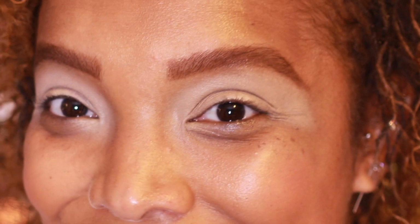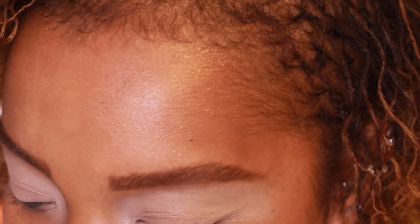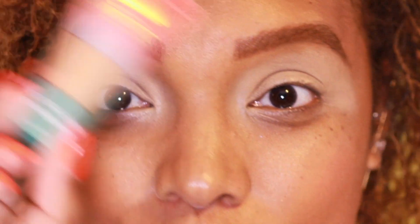So I'm going to give you 3 looks, and then we're going to wrap up with some final thoughts at the end. Alright, let's go ahead and get started with these eye looks. The eyebrows are filled in using my Goof Proof Pencil, shade 3.75. Then for primer I went ahead with my Juvia's Place Eye Prep Eye Prime.